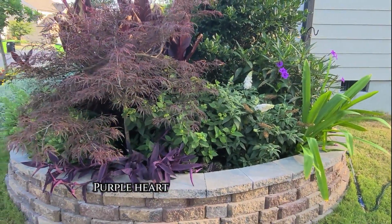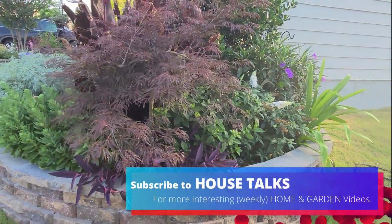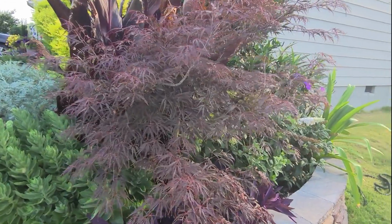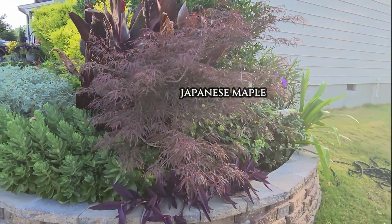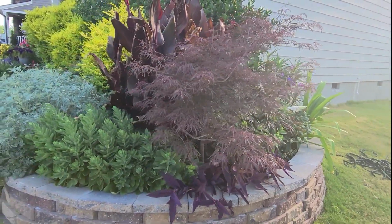And that's a purple heart. It's been there for I think more than 2 years, 3 years. And my Japanese maple tree is really showing growth this year. I planted it I think 1.5 years ago, 2 years ago, and it's doing really well.